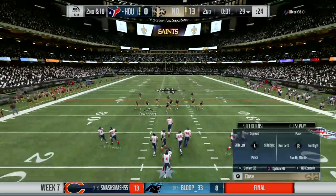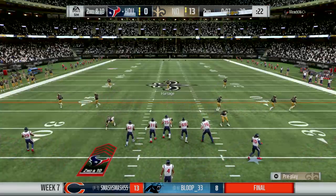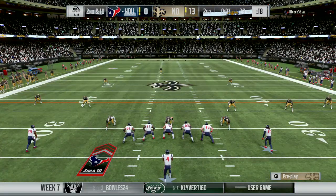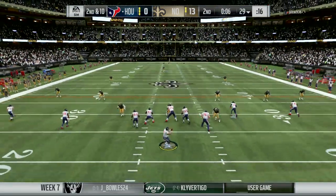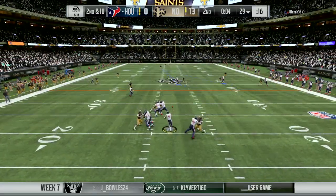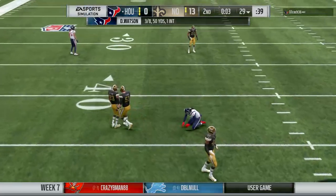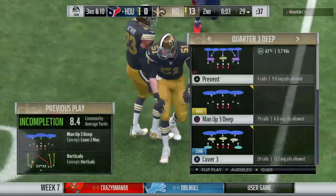Here's second and 10 now from the 29. Back to the air, Watson on second down. And this is incomplete with the clock showing just 3 seconds left.